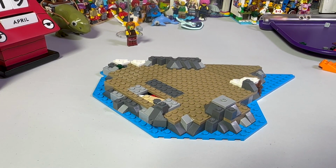We're off the Viking village. Can someone confirm to me whether we're doing live and bricking this Saturday, please? I'd be super grateful. Thank you.